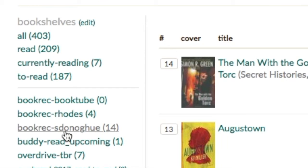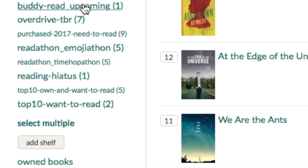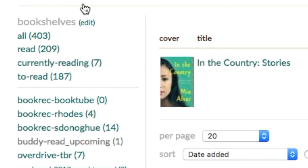So that's why I dedicated a shelf specifically to Steve's books that I hear about on his channel, whether that be nonfiction, fiction, just whatever sounds interesting to me. I will stick it on here, and I know where it came from. The next shelf I have is buddy read, upcoming buddy reads, and I only have one so far. This isn't occurring till April, but I just have a shelf dedicated to buddy reads, so it's on my radar for the future.